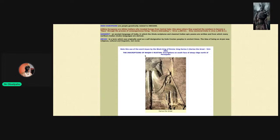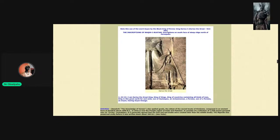The inscriptions of Naqsh-e Rustam, inscriptions on the south face of a steep ridge to the north of Persepolis. Darius the Great right here. I talked about Darius in the Elam history, by the way. If y'all want to check that stream out, I told you it was on the 29th of July. Check that out. I talked about Darius the Great and Xerxes and guys like that, and talked about the Battle of Thermopylae in bits and pieces.